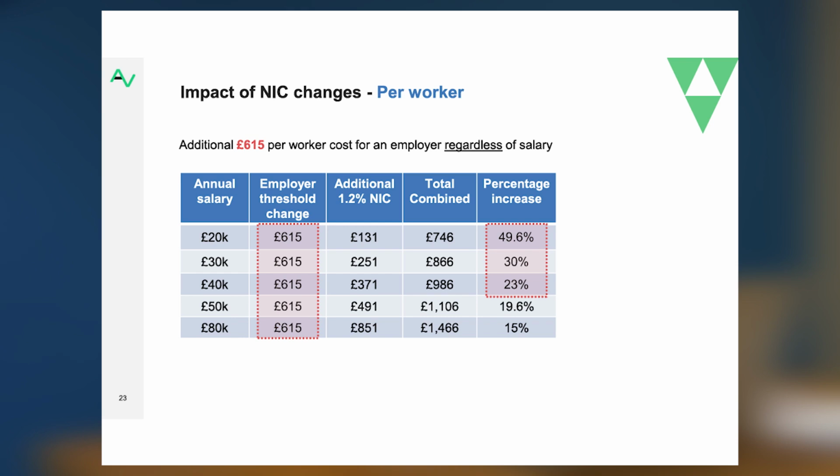The rest of this slide just looks at this on a salary basis. So if an employee is on 30,000, 40,000 or anything above that, you'll see the percentage changes there. But the important thing is that you will be paying the additional 615 no matter what their salary is, and then the additional change because of the rate is slightly different.